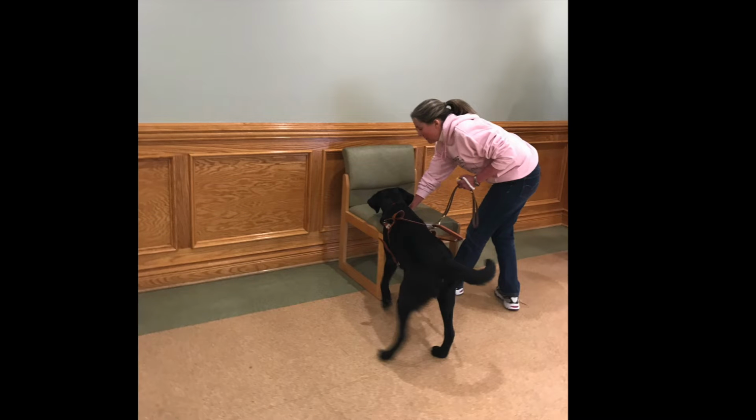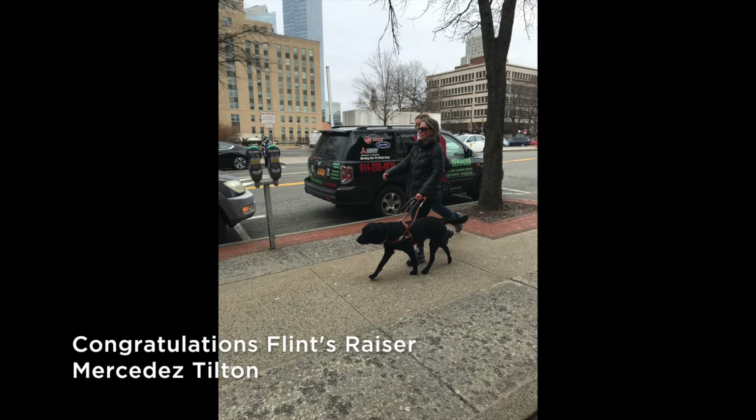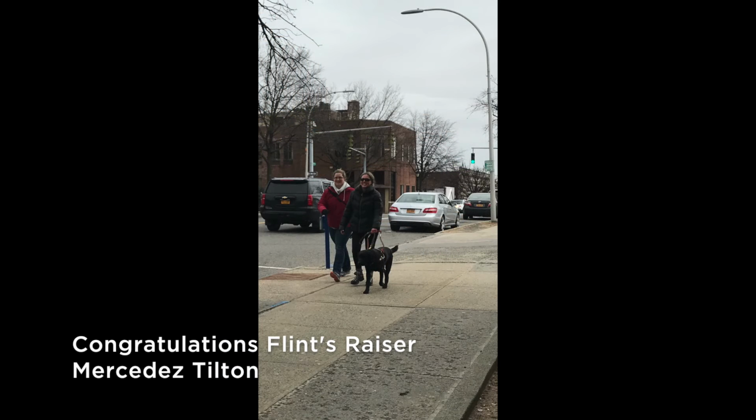Karen reaches towards the chair as they practice targeting in Alumni Hall. We see buildings and cars beyond them as Karen and Flint walk through a wide intersection. The new team walks confidently down the street past obstacles like trees and parking meters. Congratulations, Flint's Razor, Mercedes Tilton.